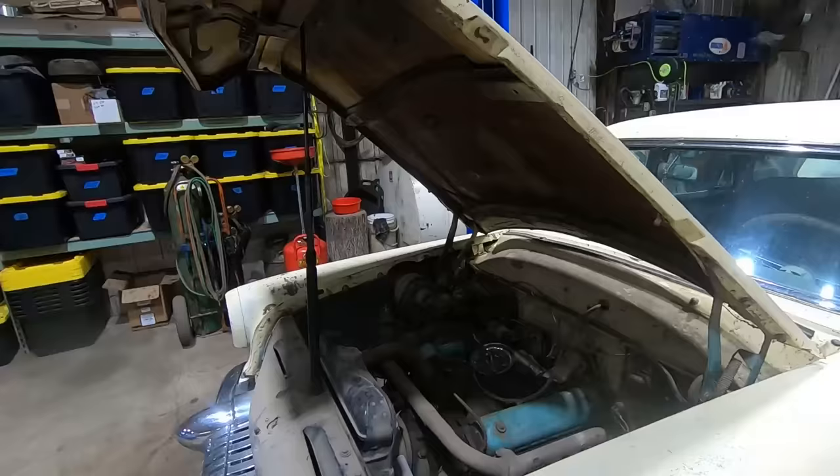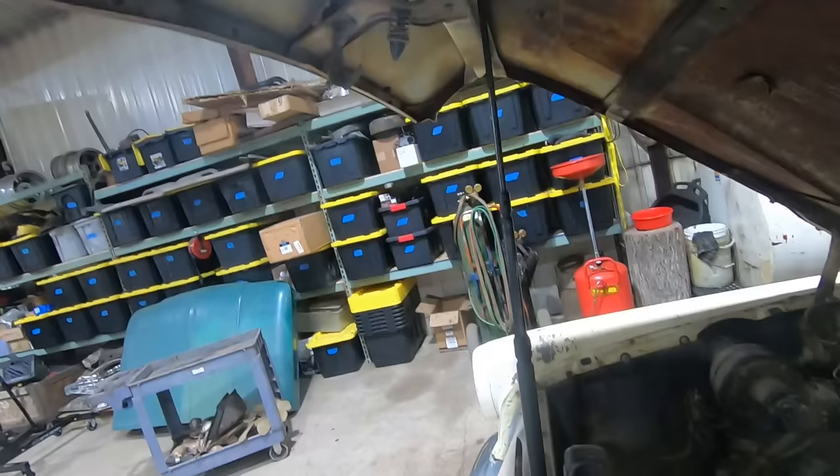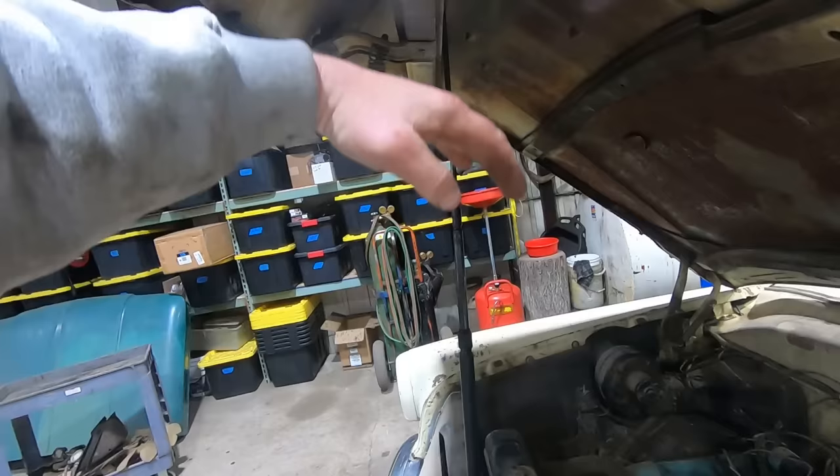Tech tip of the day, these Ford hinges are super crappy. I don't know if I told you earlier in the video, but pickups, cars, all of them were just crap. So get yourself one of these adjustable push rods. I think this one came from Amazon. Otherwise, this hood sits about here. So you put that in there and you get way more light, way more headroom. All right, let's get this thing up in the air and start doing some brakes.